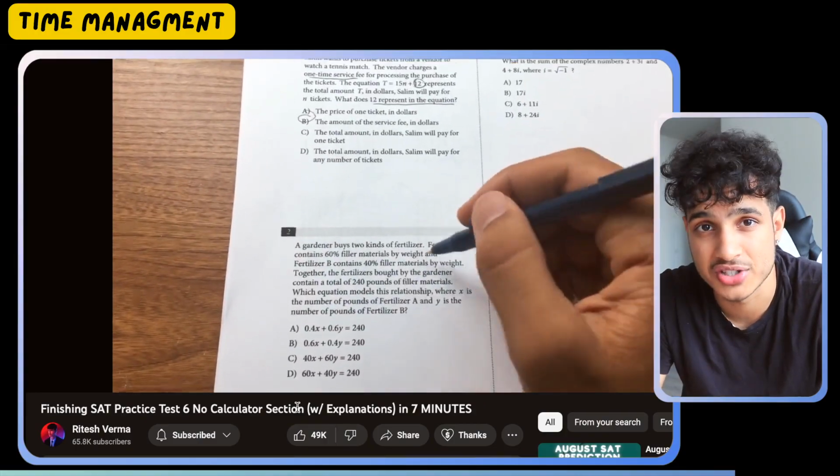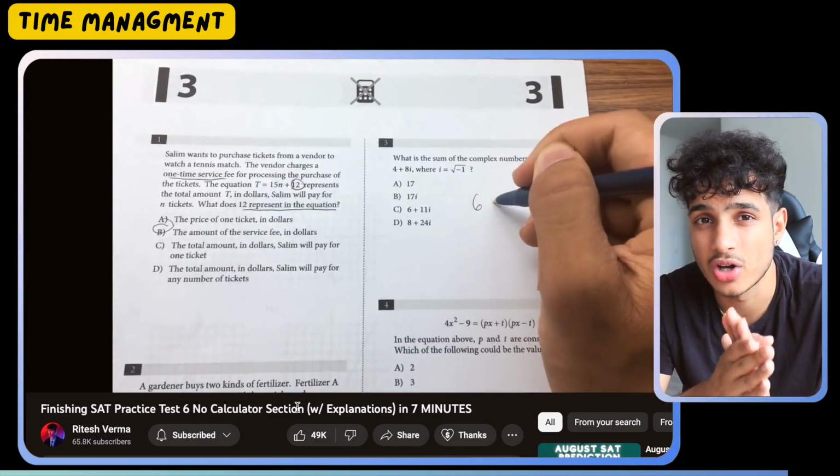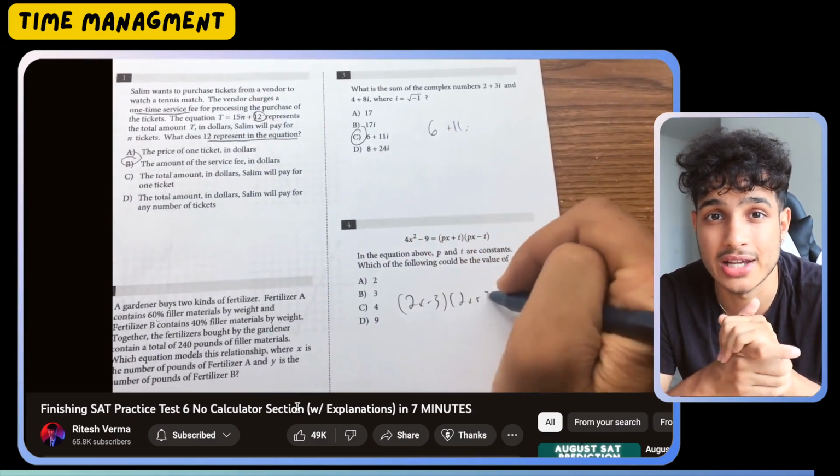I do it in 5 personally, so if you want to get at that level, study a little more, you can finish every SAT non-calc in 5-10 minutes. And then for the last 15 minutes, you can just draw SpongeBob or something on your paper.